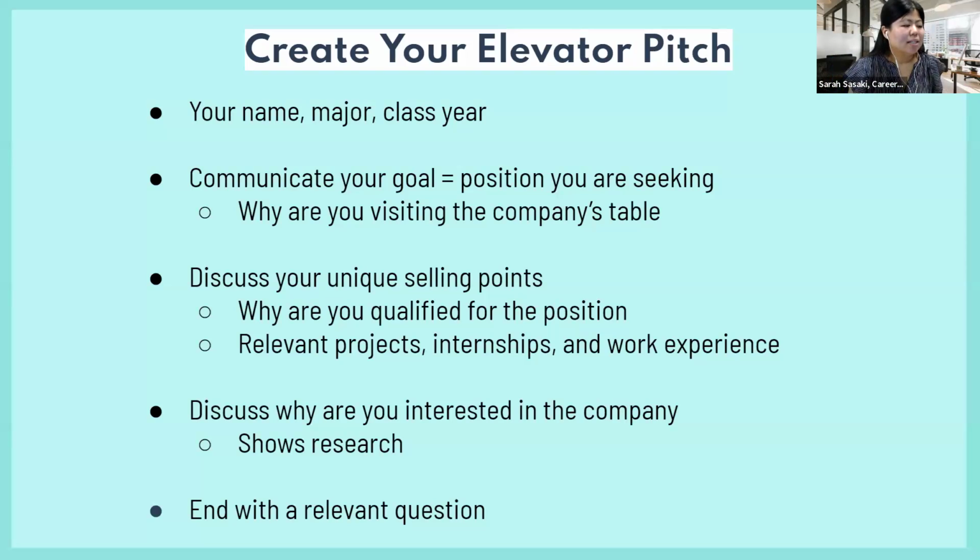And then, discussing why you're interested in the company. We don't only want to talk about ourselves, where I'm a chemical engineering major, I've done these internships, and I really want to apply for this. But it's like, why do you want to apply? Whether it's what we saw in an earlier slide, looking at the culture of a company, their mission statement, or the projects that they're working on or have completed already, bringing up points like that can be really helpful there.